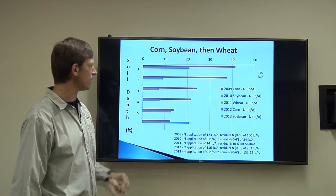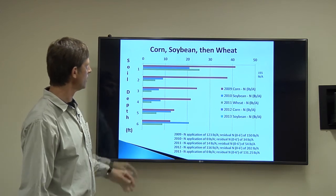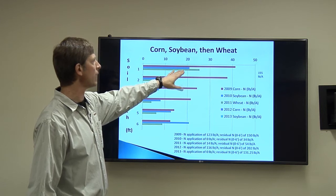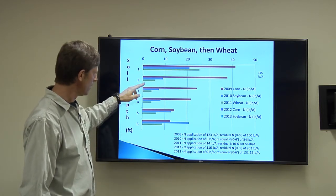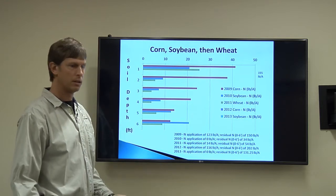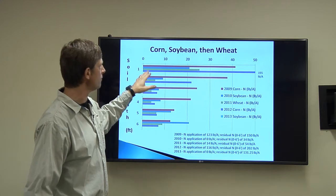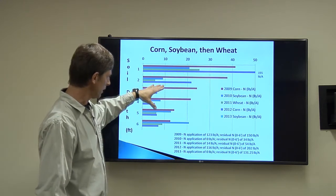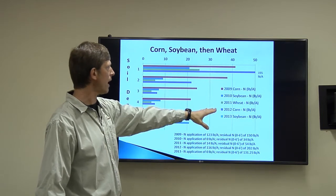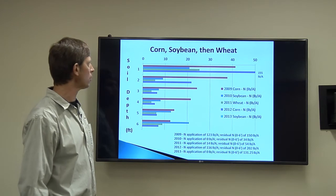this deeper nitrate either. The next year was wheat, and the wheat year kept our soil nitrate at the top about the same. We're able to pull some of this down a bit, and then we're going to go back to corn, and we'd probably expect to see a bit more nitrogen, and that is in fact the case here. We have quite a bit left after that corn year, particularly in the top foot, and this again was a dry year, and we were not able to pull that out with the corn crop.